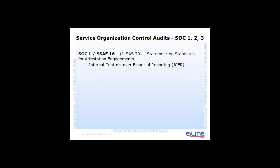These reports are a little bit different because there aren't a set of prescribed requirements associated with a report. The reports are really tailored to the services that a particular service organization, such as a data center, provides to their clients. So if physical security is one of those services, then you may choose to outline some of your physical security controls and also demonstrate that your physical security controls are operating effectively over time to your clients.